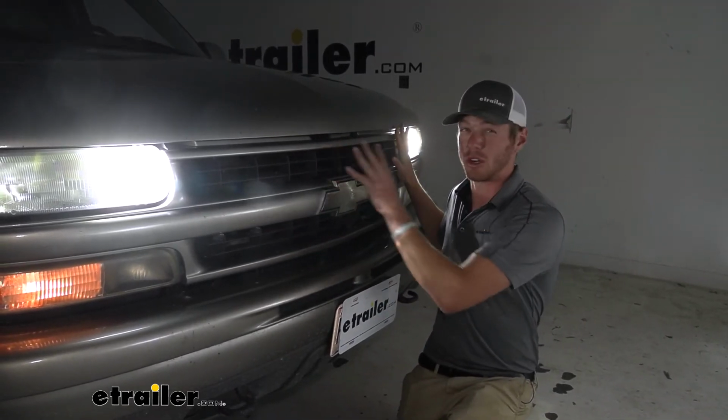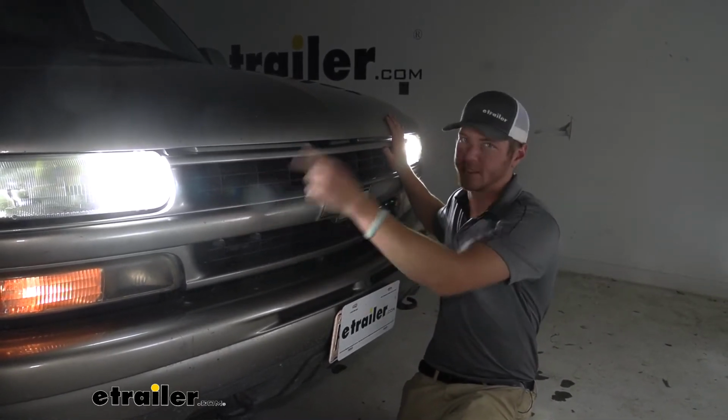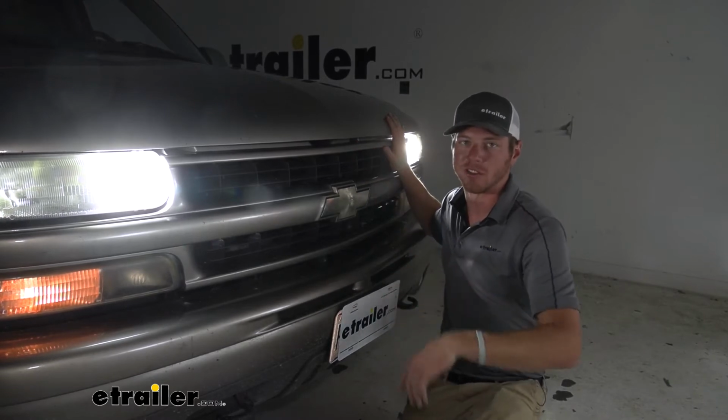My standard bulbs are extremely yellow and gross. This is an older vehicle, an 01. But with these lights, whenever you're heading down the road, people are going to think it's new.